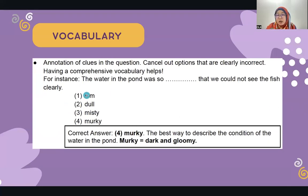Okay, so "dim" we usually use to describe lights. "Dull" is like fading, like not colorful. "Misty" is like hazy, and then "murky". The correct answer is murky, which is the best way to describe the condition of the water in the pond. Murky, in other words, is dark and gloomy, as we could not see the fish clearly. So when your child does not know the meaning of any of the words here, they can find the answer based on the sentences before or after the blank.